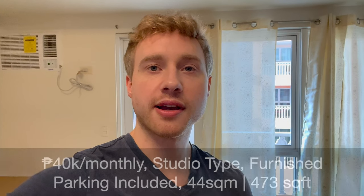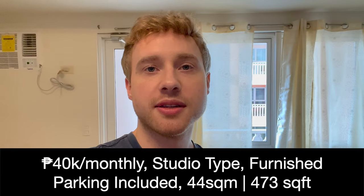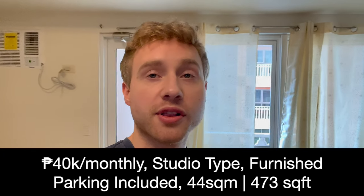Asking right now is 40,000 pesos per month. It's in BGC Taguig, includes parking, very close to the Grand Canal Venice Mall, which is very nice, within walking distance, on 40 square meters, which is roughly 420 to 430-ish square feet, I think.